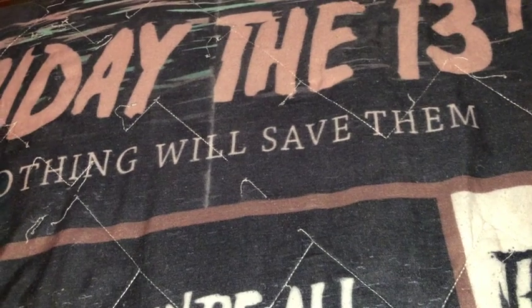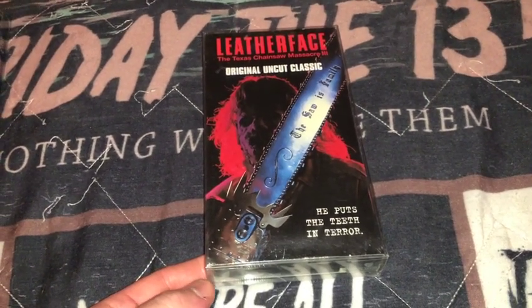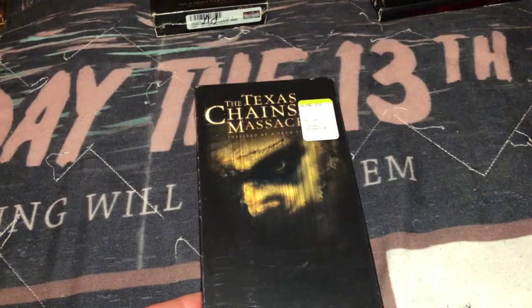I got that one, I think I paid about 30 bucks for that. I can see this one going for over 100 in a year or so, because people are starting to look for sealed VHS, which is kind of hard to find. And then here's a sealed copy of the Texas Chainsaw Massacre.